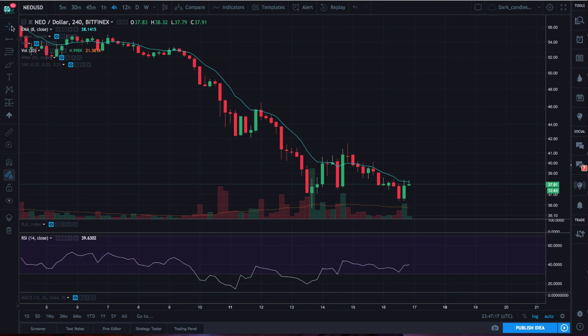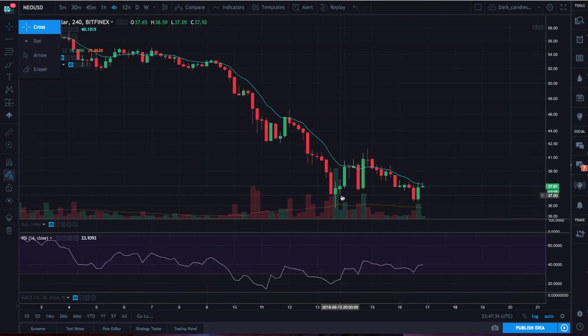Looking at Neo. So Neo hit these very oversold conditions here. We did see this bullish divergence forming here as this made a new lower low. A lot of buy volume came in here to really support NEO in and around that $37 mark. And so looking at that, I'm watching this retest here. You're seeing the buy volume come back in.